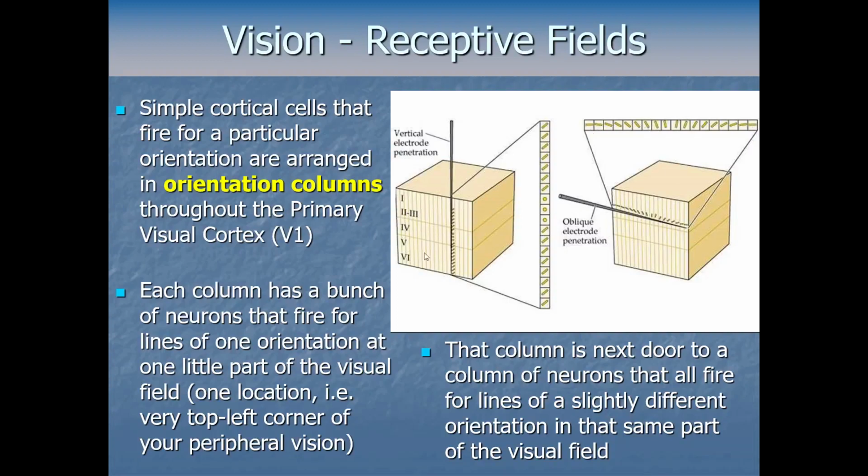So what we have is this giant 3-dimensional map of all the possible angles and locations laid out in a very orderly way. So we call it a retinotopic map. It's organized based on the layout of the retina, or the layout of the visual field in front of us. It's not random. Rather, just like A1 had a tonotopic map and S1 had a somatotopic map, remember that body map, that homunculus, now we have a retinotopic map, a map of different parts of the retina, and in this case for specific angles of lines at each of those parts. It's laid out in a very structured manner.